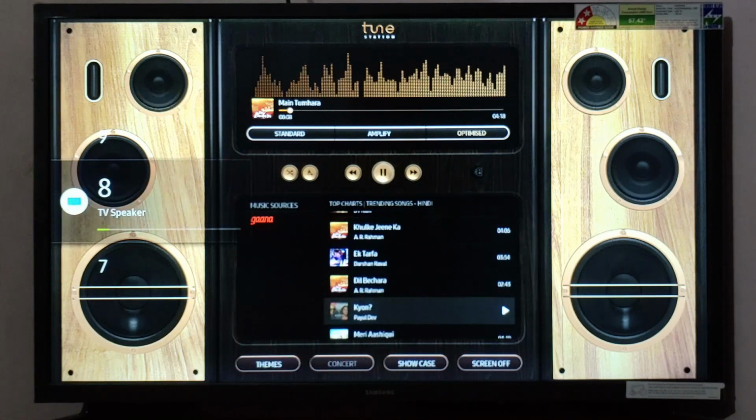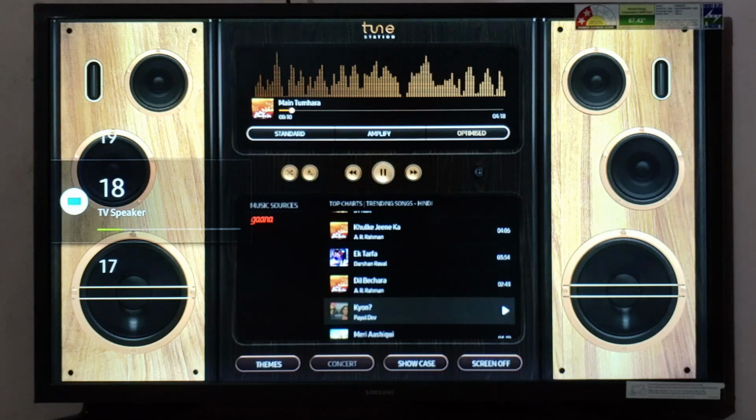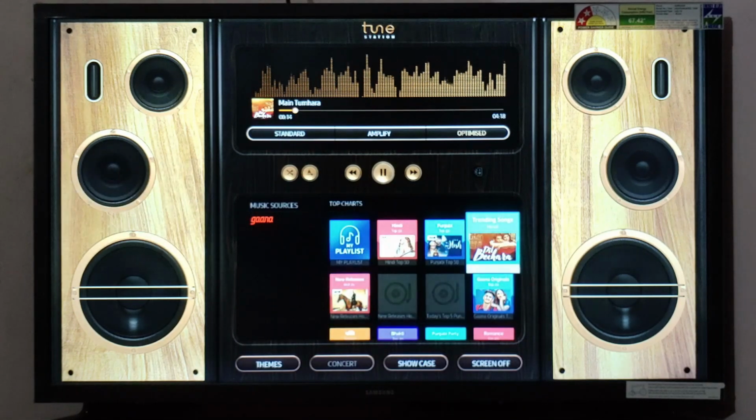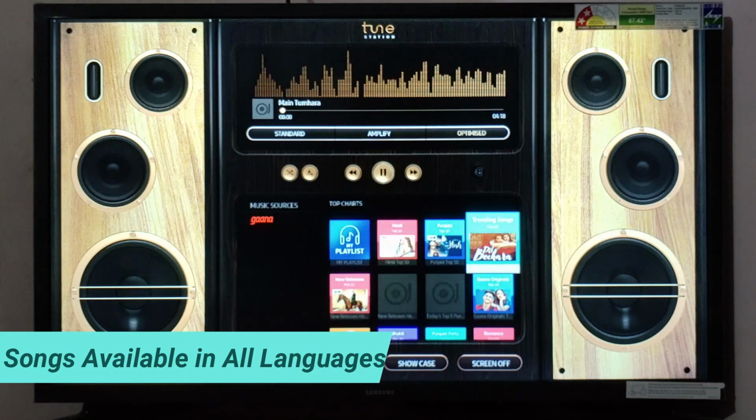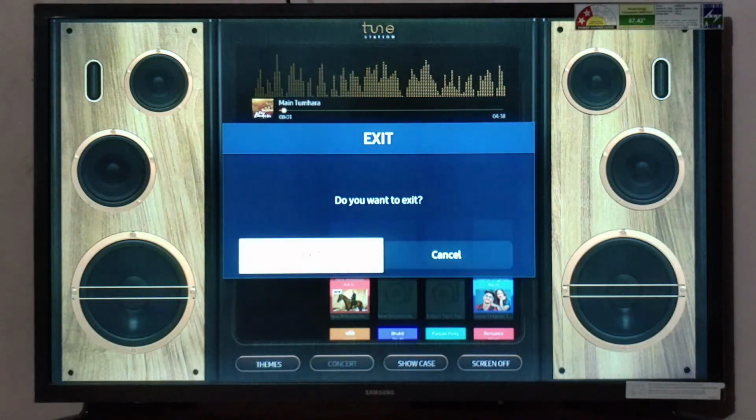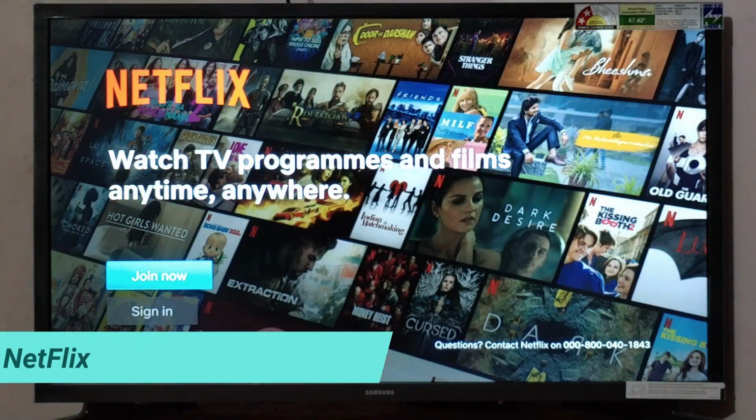This is my loving theme, my favorite. Due to copyright strike, I muted the sound of this song. It's very good. You can hear songs in all Indian languages. You can even see South Indian languages, Tamil, Malayalam, Telugu, Kannada, and Hindi also. It's a very good thing.